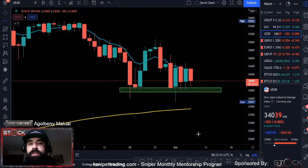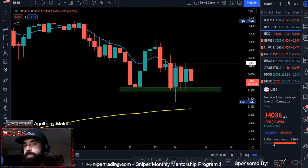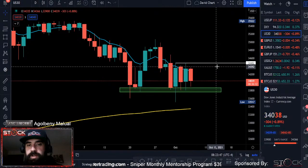From the daily, we can get some key resistance. Current candle 34482. Okay, is gold pumping, guys? Let's see if we get an alert. You'll see this alert system there. It's pretty cool, actually.